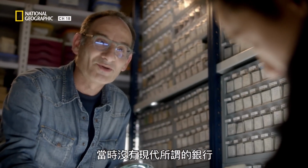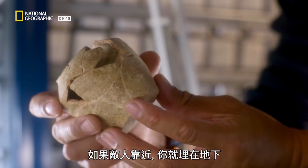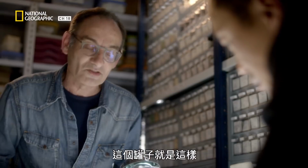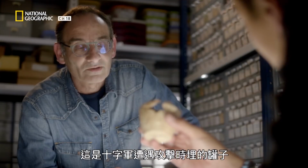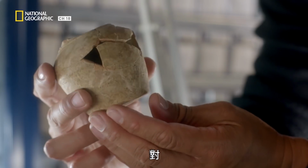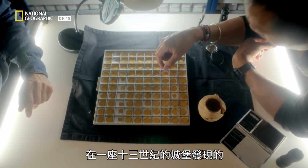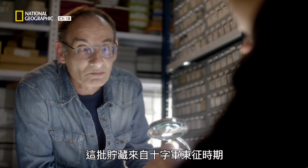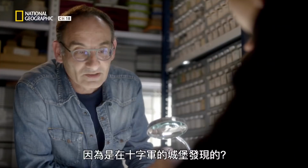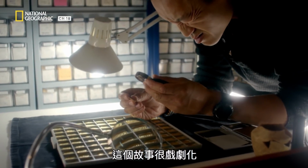There were no banks, of course, in the modern sense, so people used to deposit their coins in these pots. And if the enemy came close, you would bury it. And this is exactly what happened with this pot. So this was buried by Crusader hands when they were under attack? Yes. It was found in a 13th century castle. That is the only reason that I know that this hoard belonged to the Crusader period. Because it was found in a Crusader castle, buried under the floorboards. Exactly. It's a pretty dramatic story.